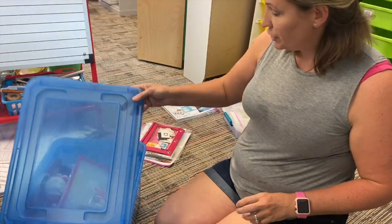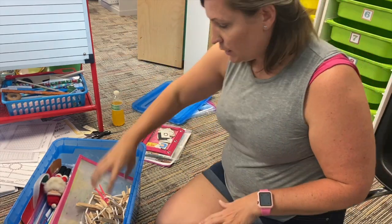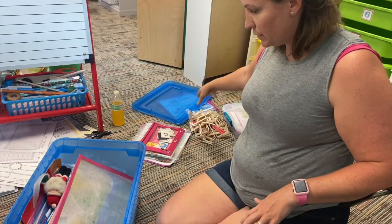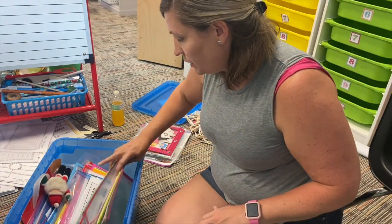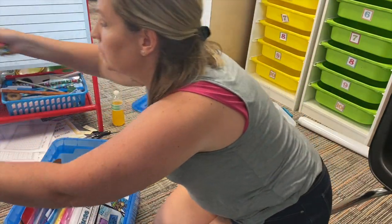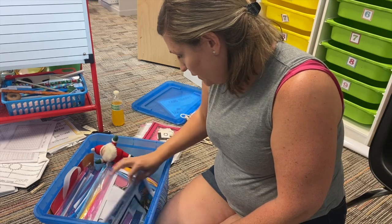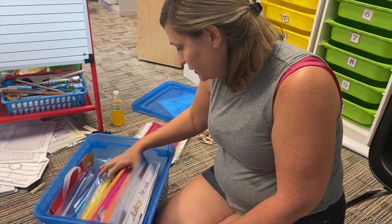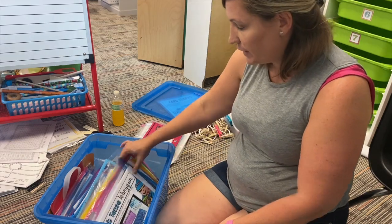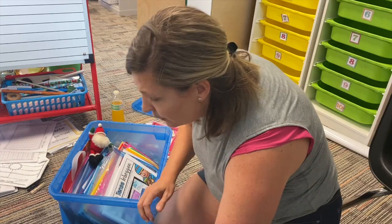Okay, so I want to show you where I am. I kind of got that big mess cleaned up. These go to my writing center. These are a bunch of extra things. This is kind of like a hodgepodge of stuff, and I don't have time to go through it today. I know most of it is just kind of random center games that I know I can use.